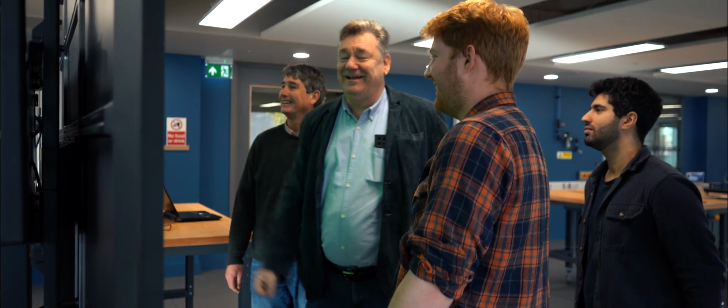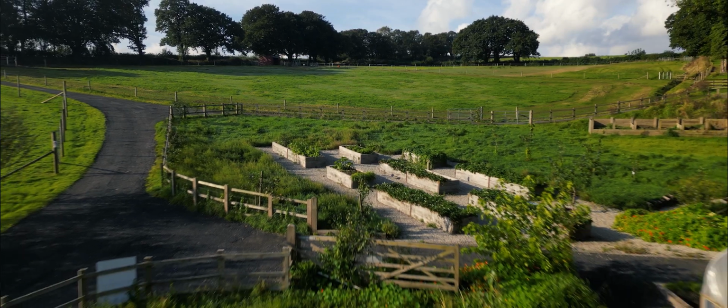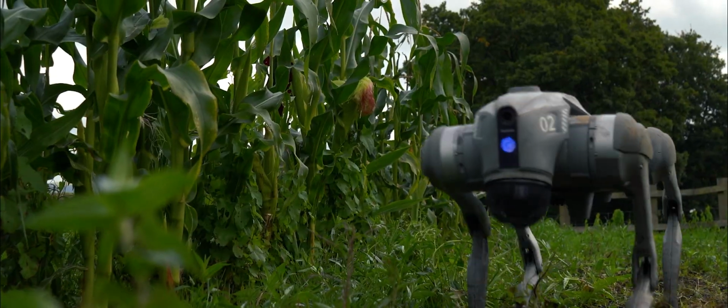All the data we collect from our sensors we store in an online database. This allows the farmers to see and visualise the information in real time and make immediate decisions. That has a huge benefit to small organisations such as ourselves. It allows us to access technology that we don't have.